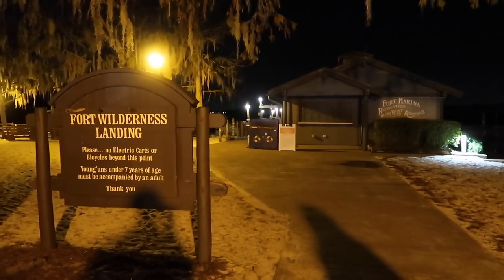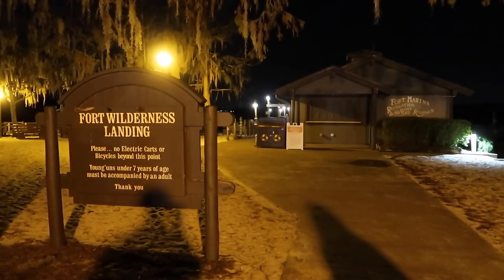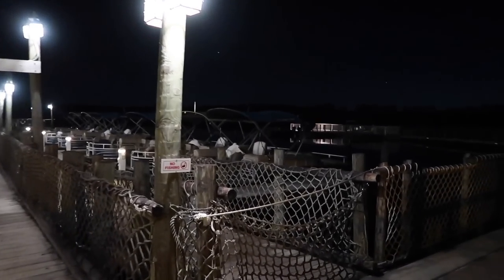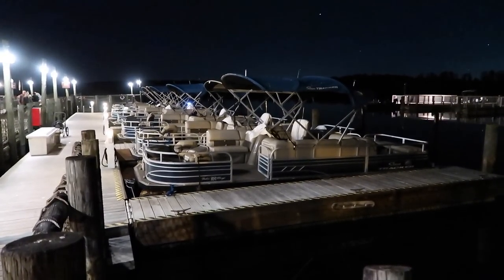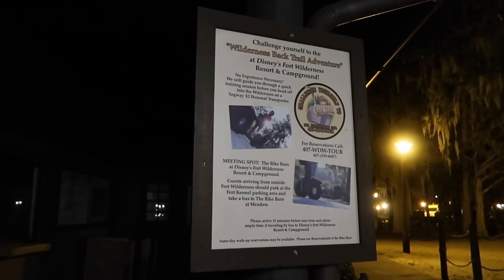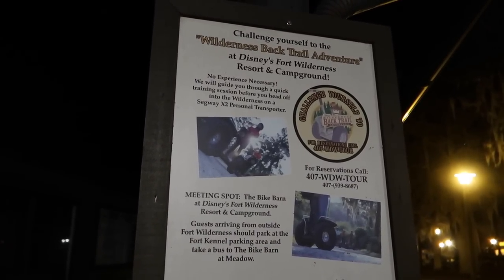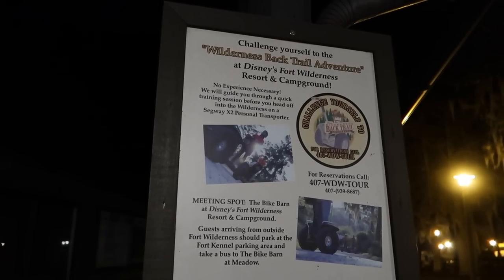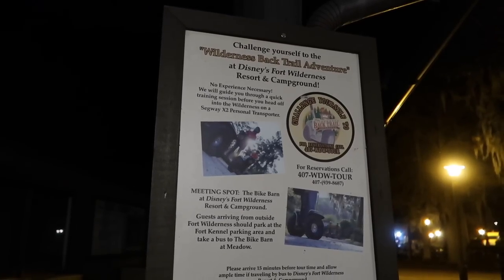Yep. And here's where you would get off the boat or get on the boat to head to Magic Kingdom. Fort Wilderness Landing. Also, they have boat rentals out here. Here are all the boats right now. And all the pontoon boats, the boat rentals out here, stacked up. I am finding out all kinds of new things about Walt Disney World tonight. Check it out, they have a Segway tour. No experience necessary, just climb aboard the Segway right here at Wilderness. Wilderness Back Trail Adventure, that's what it's called.